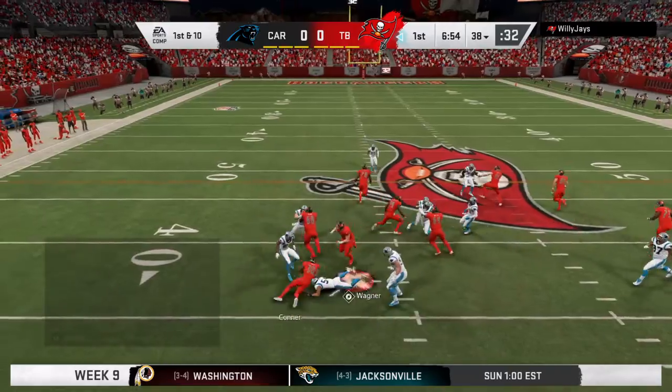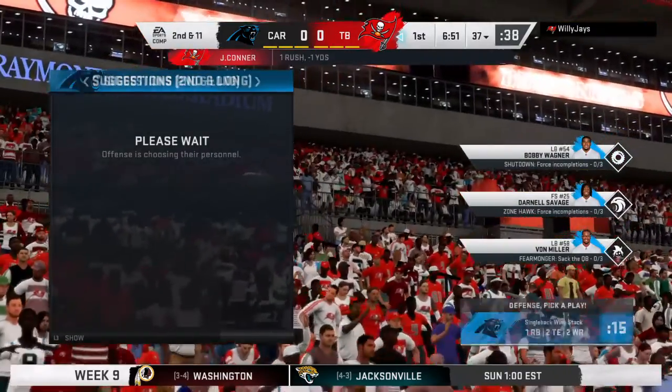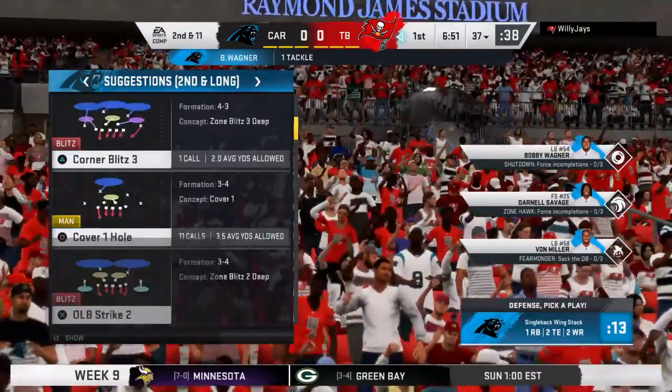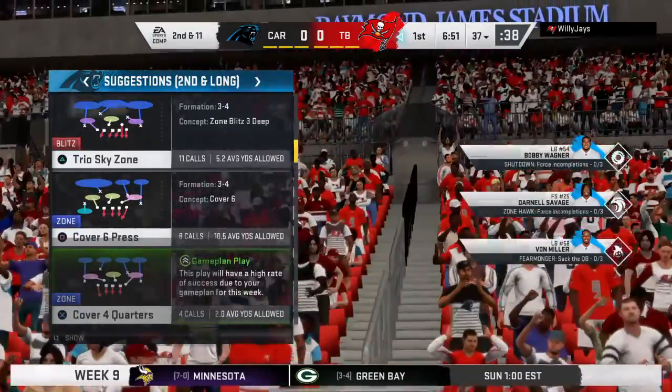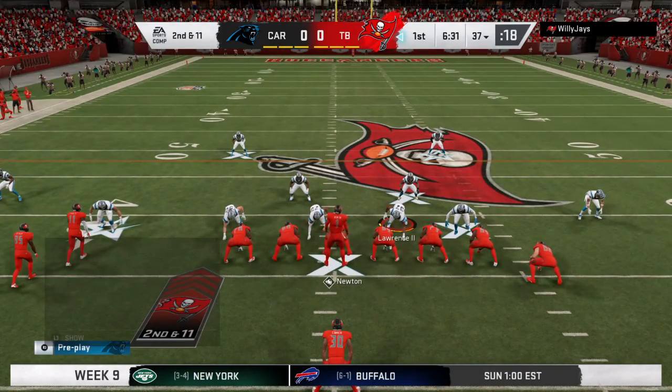First carry for James Conner. And that's not the start that he was looking for, as he's going to be met and dropped behind the line. It'll go as a loss of a yard on the game's first play. 2nd down. A loss of a yard there to start out. That leads to a 2nd and 11.